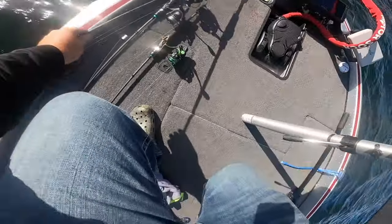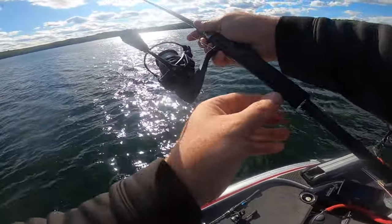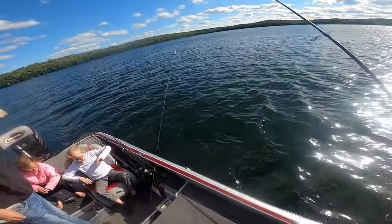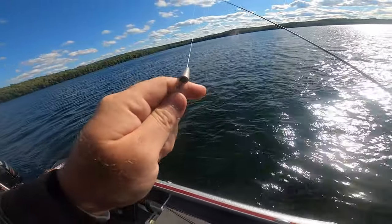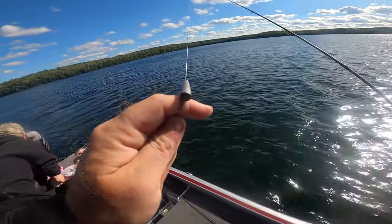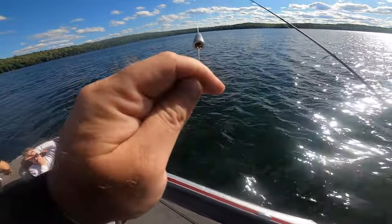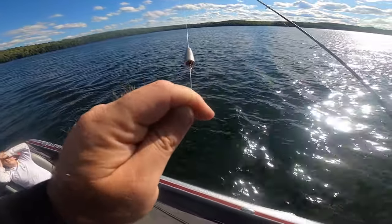So this is the deal, guys. Basically what we're doing is rigging up a live bait rig here. You can see I've got a circle hook on this one, and it's just all the way down. It's basically a Carolina rig or a slider rig or whatever you want to call it. We're just rigging suckers for these smallmouth. So that's basically the deal, and these kids are hopefully about to have a blast. So let's get to it.